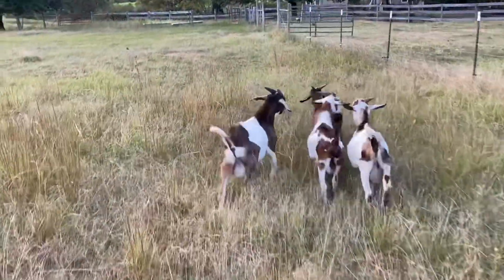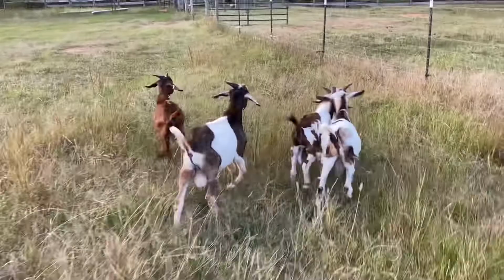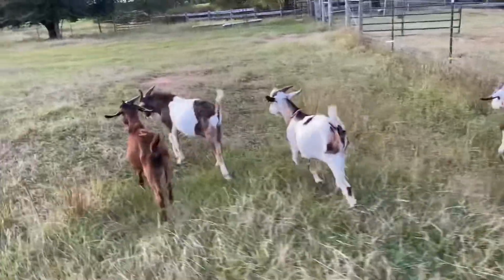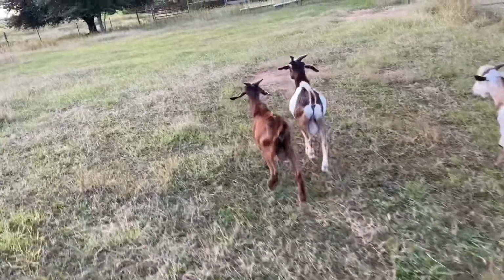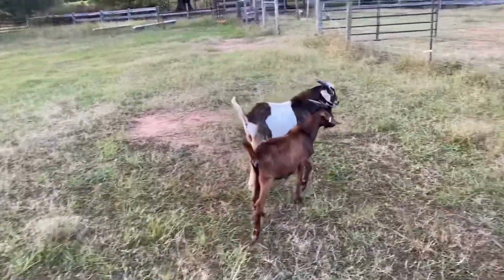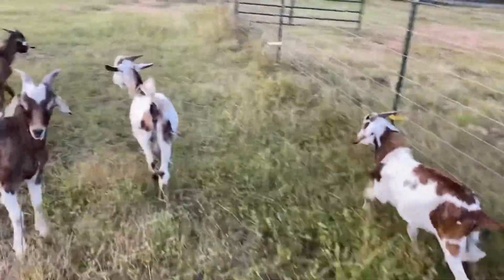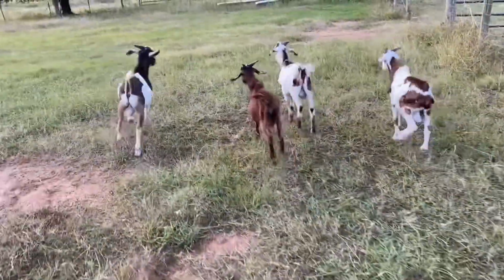Man, I tell you what, I really wish I could use this guy right here. If he wasn't related to so much stuff in the herd, he'd definitely be hanging around for a little while. He looks pretty good to me. Hey, y'all go through that gate.